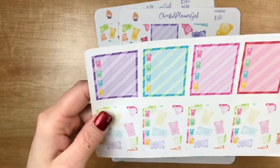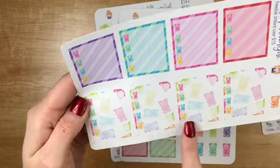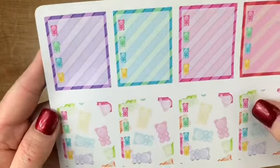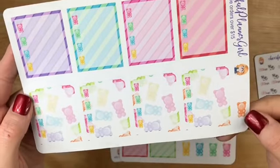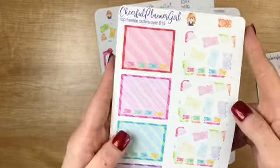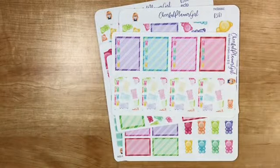This was the freebie if you spent over $15. There's your check boxes. Look at them, all of them. All 8 are check boxes with the Gummy Bear as the check. Then she gives you even an extra little Gummy Bear and her, because I like to put her on my kit when I use her kits. So that is what I got from Cheerful Planner Girl.